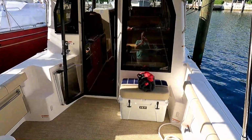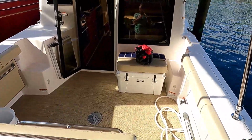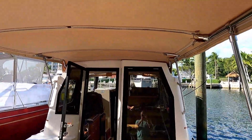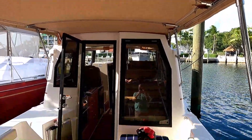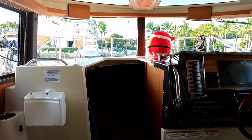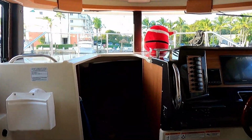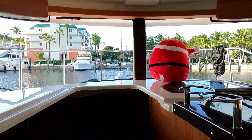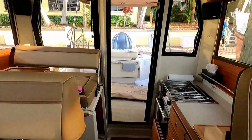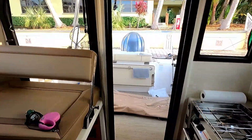The cockpit's now finished. The side bumper rail pads are on. The carpet's in. The cooler, the cushion for it, and the top canvas is on, so we have the roof over the cockpit. And now we're attacking the inside of the boat. Well, we're basically done. Santa's sitting in the windshield, which is nice and clean. Helm station's been cleaned. Bathroom's cleaned. The interior of the boat, all the windows, vacuum.